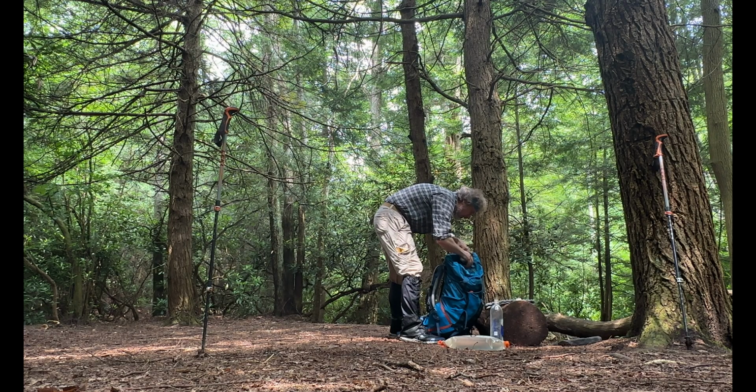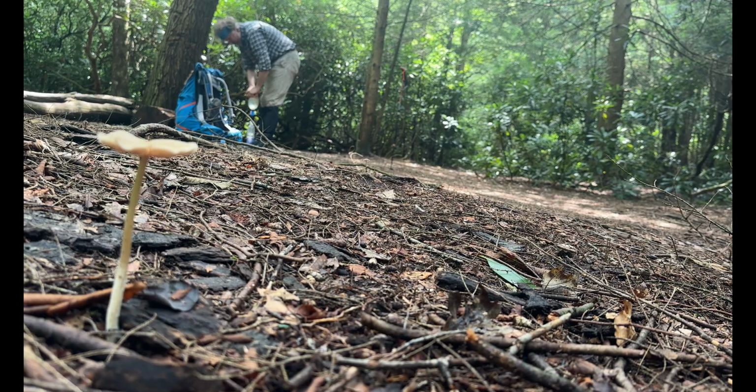Well, I'm gonna pack up here. I've been sitting here for a while. My feet are nice and dry. They're ready to hike a little bit more until I stop and have lunch.